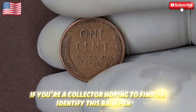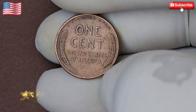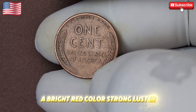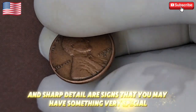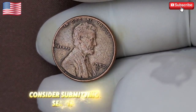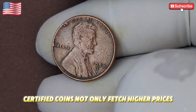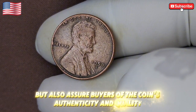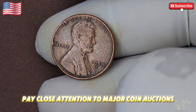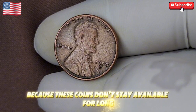If you're a collector hoping to find or identify this rare penny, there are some helpful strategies to keep in mind. First, always inspect the coin for the D mint mark just below the date. A bright red color, strong luster, and sharp detail are signs that you may have something very special. To unlock the full value of your find, consider submitting it to a top grading service such as PCGS or NGC. Certified coins not only fetch higher prices but also assure buyers of the coin's authenticity and quality. If you're searching to buy one, pay close attention to major coin auctions, dealer inventories, and estate collections, because these coins don't stay available for long.